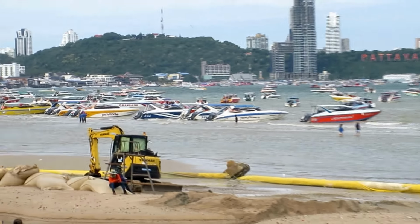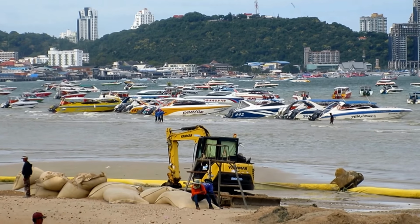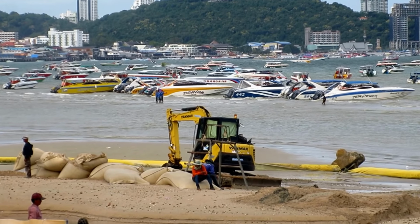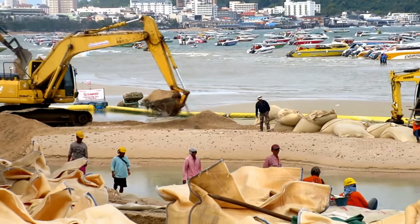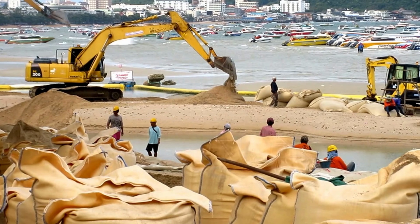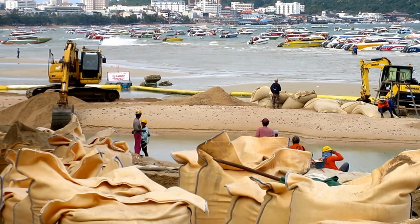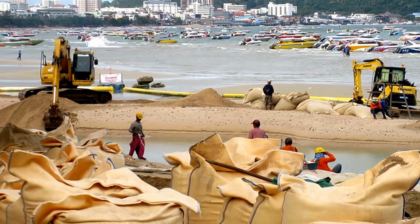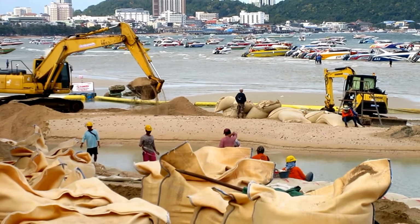And as you can see, there are literally hundreds of boats out there waiting for the Chinese tourists. Work on the beach is expected to go on to the end of the year at least. Apparently they're taking it right down to Walking Street. We'll see if the money holds out.